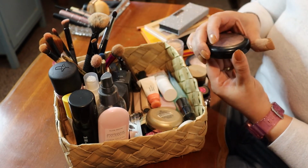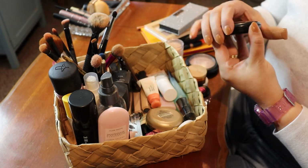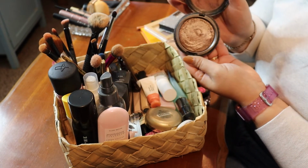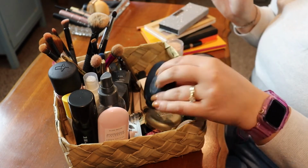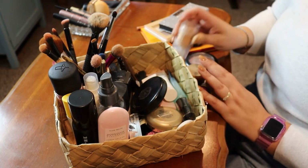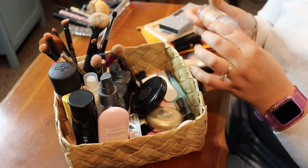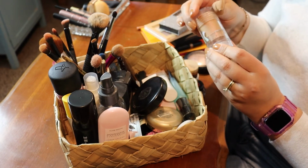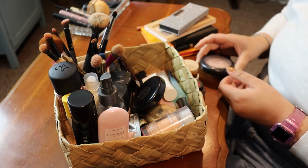And then we also have the MAC Extra Dimension Powder in Superb. This is a favorite. I use it as eyeshadow, highlighter, blush, all of the above, but I love the sheen for the holidays, so I added that in because it's subtle but beautiful. For highlighter, we have the Milk Makeup Holographic Stick in Mars. It looks like it's champagne, but then it has this coppery duochrome, which is really beautiful. Fun for, again, holiday makeup.